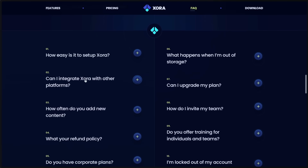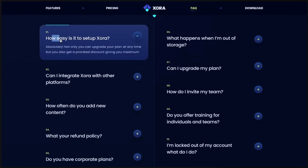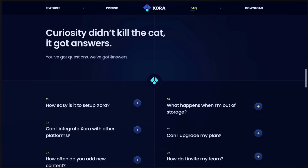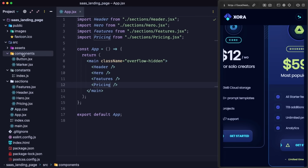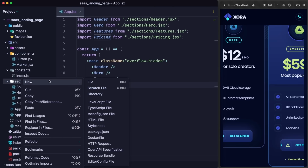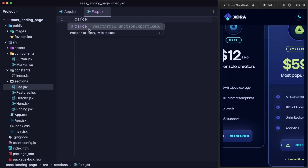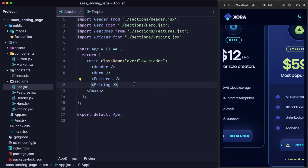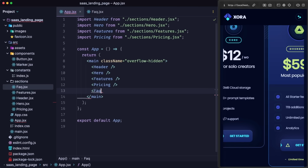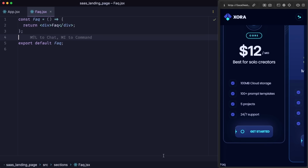And then we're just reusing a single component that has a question and the answer. So let's do that next. By closing the pricing, creating a new section right here, I'll call it FAQ.jsx, run RAFCE, and then import it right here below the pricing. FAQ, we can go into it and start implementing it.